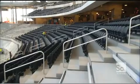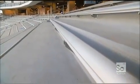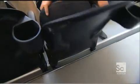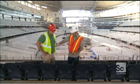Now, in a typical stadium, each seat is bolted directly to the concrete riser, making them immovable. Here, however, they're installing a single rail per row onto which all the seats are attached. So just by sliding each seat a few inches or removing it altogether, they can completely transform the entire seating area.